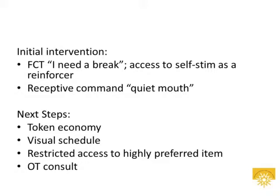After this initial intervention, we put in a token economy, whereby she was reinforced using differential reinforcement for other behaviours. These include sitting in the chair, hands down, and quiet mouth. She was reinforced on a fixed ratio of 1 for every time she responded correctly to the instruction without engagement in self-stim. We also put in a visual schedule showing her when she had access to breaks and access to items that she could typically engage in.